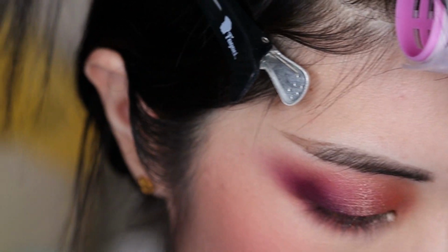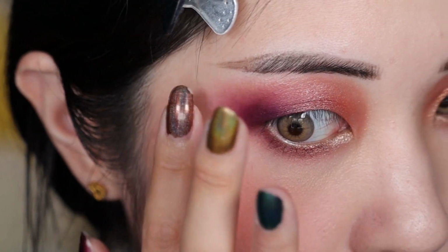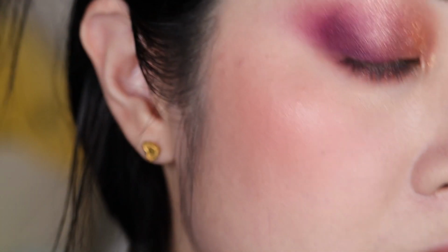You know what? I'm going to use a finger today. I'm curious about finger application, if it's going to take off what's underneath. So you can see with a finger I'm able to diffuse it a lot more than with a brush. Okay, I don't currently see any product getting taken off, so that's a good start.